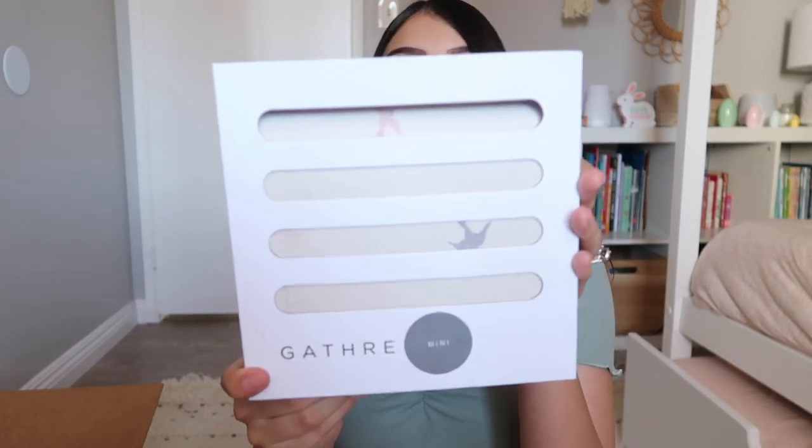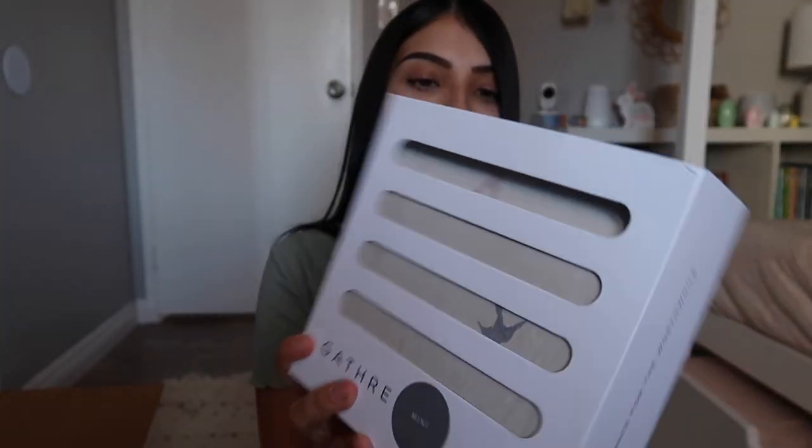I do plan on baby led weaning, and I'm really excited about it because previously with my other children, I always started with purees. So I'm just over the moon excited to start baby led weaning. So I got her some things for that. So the first thing that I got is this Gather mat.